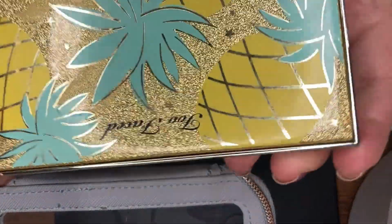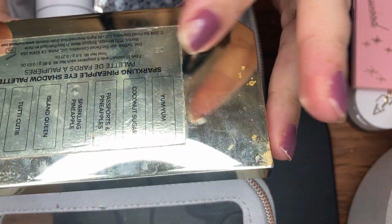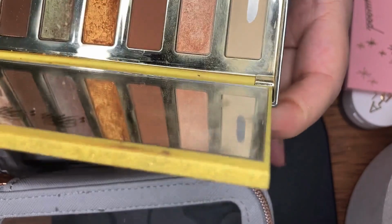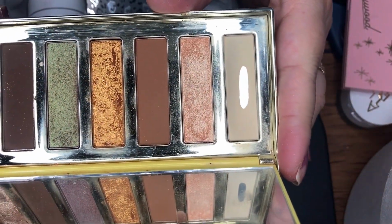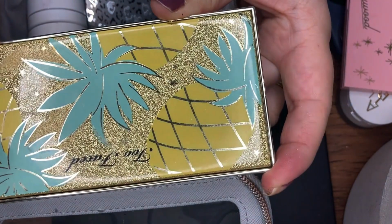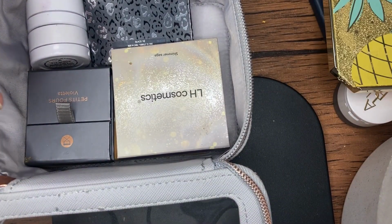Then I have this Too Faced pineapple or sparkling pineapple. Sorry, super shiny. I'm thinking about depotting my favorite shades out of this one, which is this one and this one, possibly decluttering the rest to my daughter.